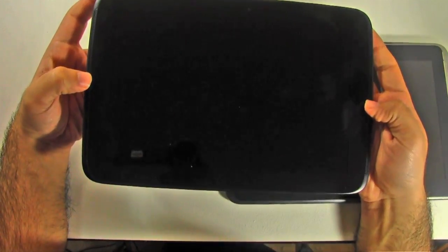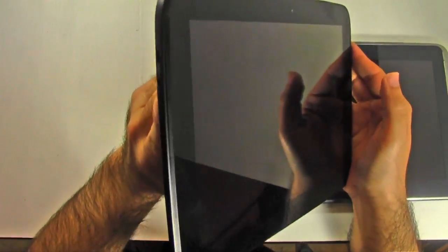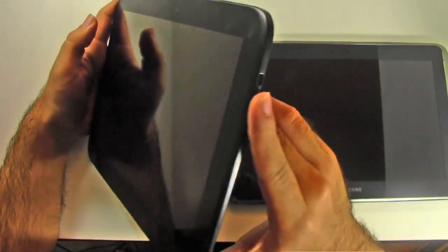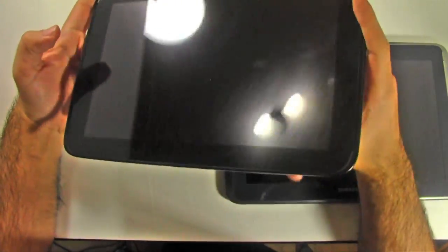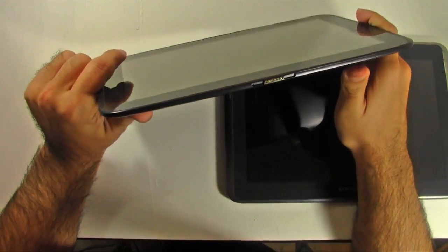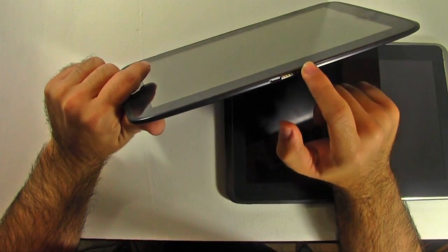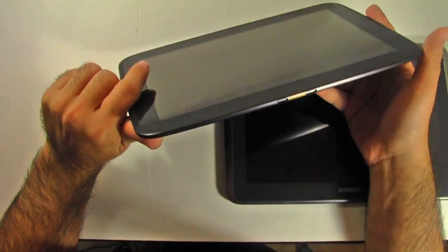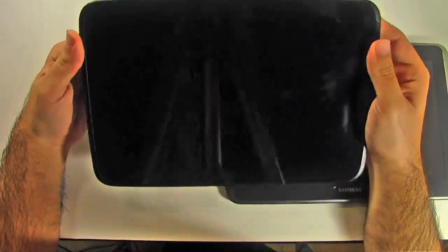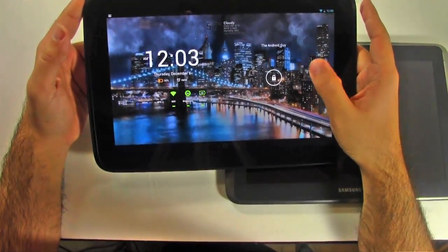You have two front stereo speakers, just like the Note 10.1. You do have a micro USB, which is a lot nicer compared to a proprietary plug, and you have a micro HDMI. However, this current connector on the bottom, we have no idea what it's for. So it could be for a keyboard dock, it could not be. We don't know what extras are in store for this device yet at this time. Right now, it has nowhere near the amount of accessories that can work for it in comparison to the Note 10.1.